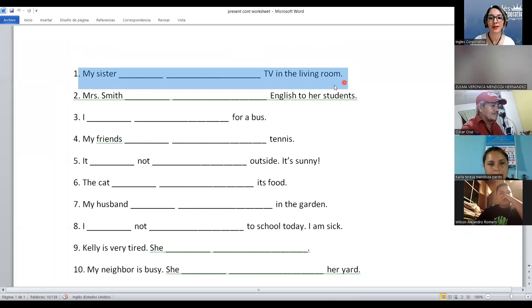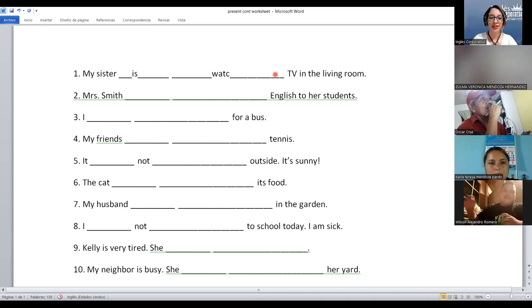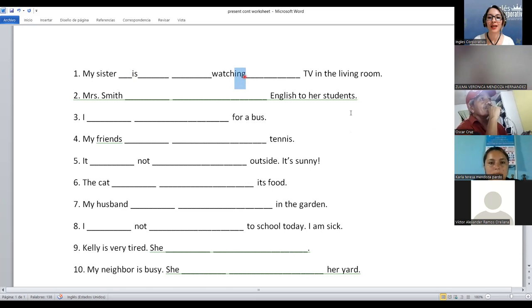For example, number one, my sister. Y hay two blank spaces, hay dos espacios. Y luego dice TV in the living room. What is the sentence? What are we missing? ¿Qué nos haría falta acá? Who has an idea? That's the first one. My sister is watching TV. Ese es el verbo, ¿verdad? Yes, that's the verb. Y ya le agregamos ahí ING. Está viendo televisión en la sala. Okay, that is what you have to do.